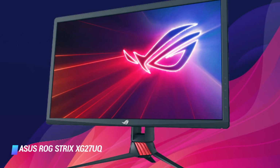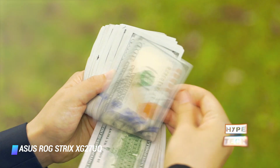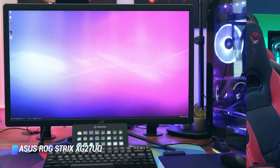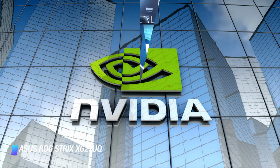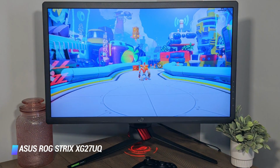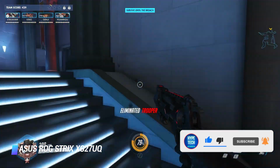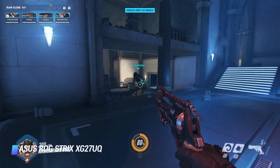Let me introduce you to the Asus ROG Strix XG27UQ. For $799, you get a 27-inch 3840 by 2160 pixel display with a 144 Hz refresh rate and NVIDIA G-Sync support. It's colorful and bright, HDR 400 enabled, and offers a ridiculous 1 millisecond response time. However, we notice that the HDR tends to dim content automatically, not utilizing the full potential brightness of the display.